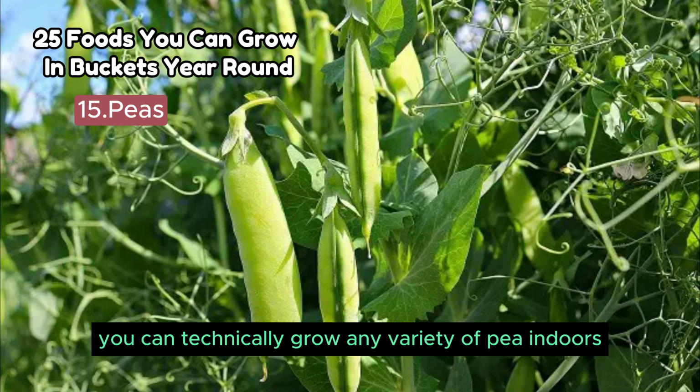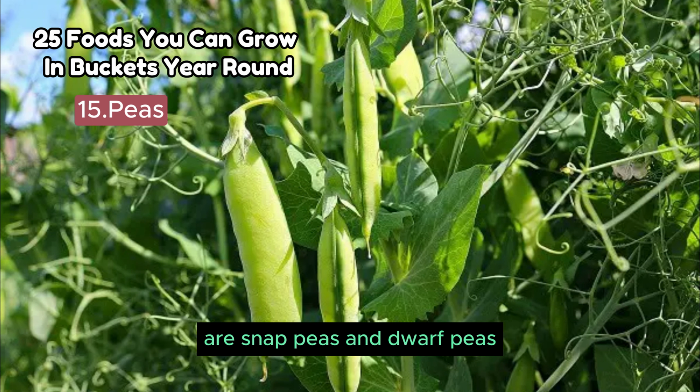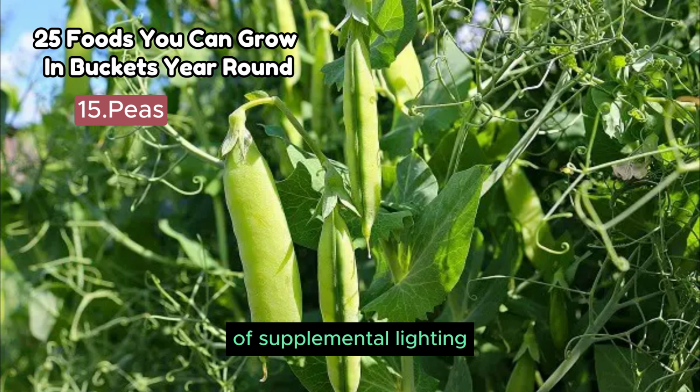You can technically grow any variety of pea indoors, but the best varieties for indoor gardening are snap peas and dwarf peas. They will need a good 8 to 10 hours a day of supplemental lighting.